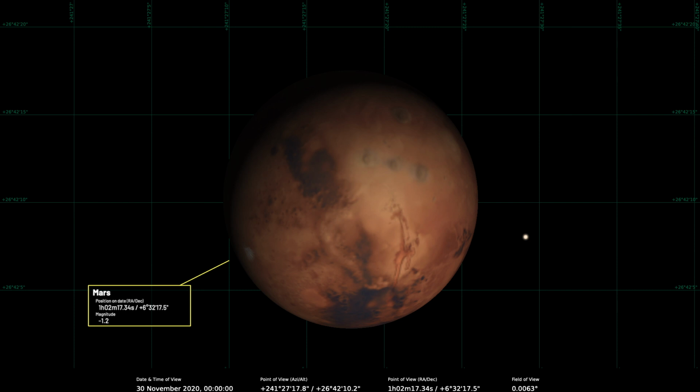Yeah, it can. It's summer in the southern hemisphere at the moment, and so the cap has shrunk right down. So even in a large telescope, it's not a trivial thing to spot. So there's a lot of hard work that has to go into getting some good results out of Mars, but it is worth it. It is worth it. And there's a lot of stuff which is quite subtle, isn't there?